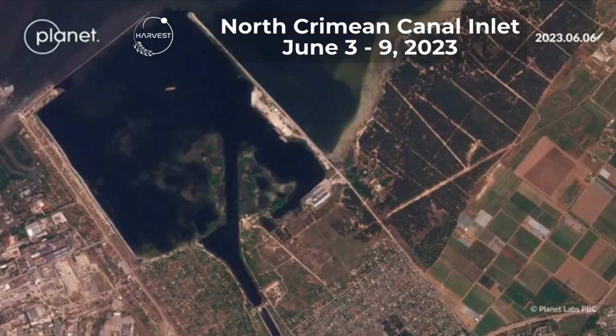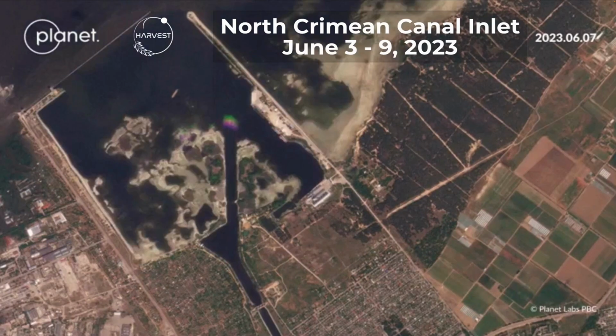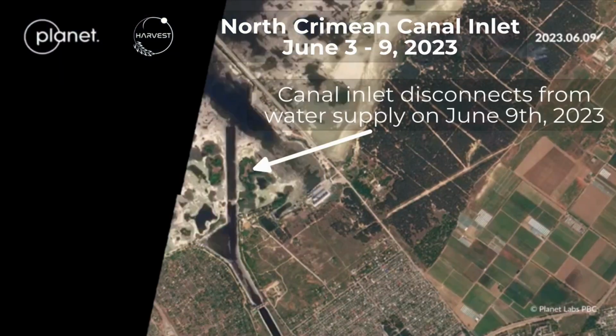And what we found, and here I'm just showing an animation of one of these, the North Crimean Canal inlet, is that these are all now disconnected from the reservoir. And this, of course, will have major implications for irrigated areas in this region.